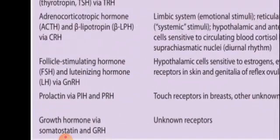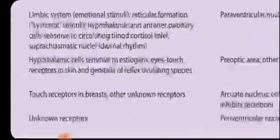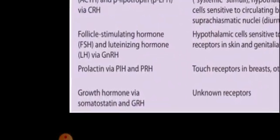Now if you look at prolactin, similar to oxytocin, you have touch receptors present in the breast, and the fibers end at the arcuate nucleus and a few other areas of the hypothalamus.